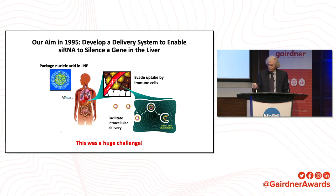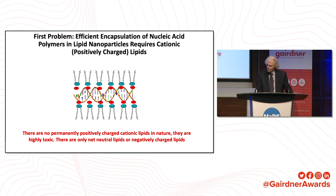Occasionally you start off on things where you're not quite sure what's going to happen. The first problem that we hit was how do we encapsulate these nucleic acid polymers? They're obviously very negatively charged. Well, the only way to efficiently get them into a lipid nanoparticle is to have positively charged lipids. Well, nature doesn't like positively charged lipids. There are no positively charged lipids in nature. They're really, really toxic. You want to kill mice? This is a good way to do it.